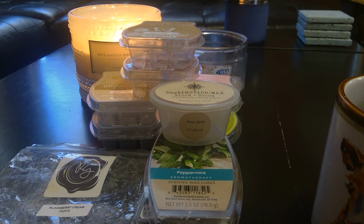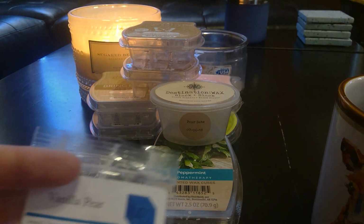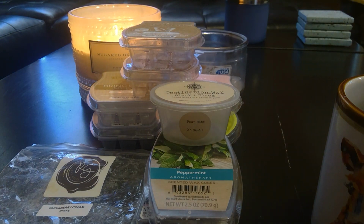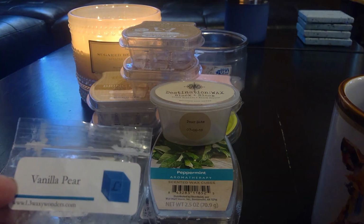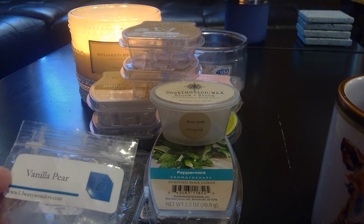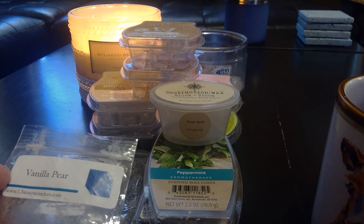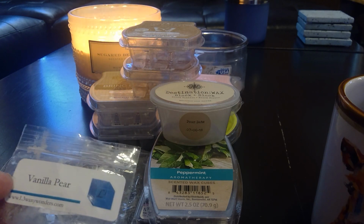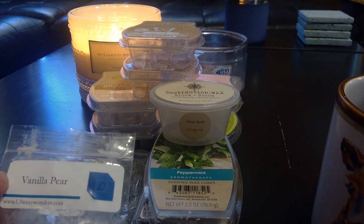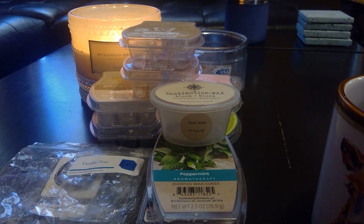From L3, I have a couple samples. I have vanilla pear. That's exactly what this was. A pear with a hint of vanilla. This was kind of light, and not my favorite pear. This was a little perfumey, which is fine. I do love pear. I just tend to lean towards more fruity, fresh, juicy pear. And this was a little bit more artificial with the vanilla, but still okay and happy to have tried it.